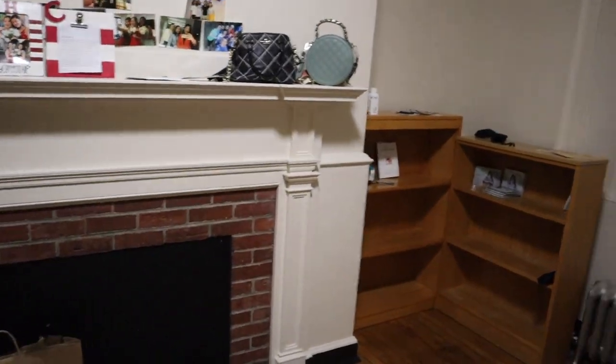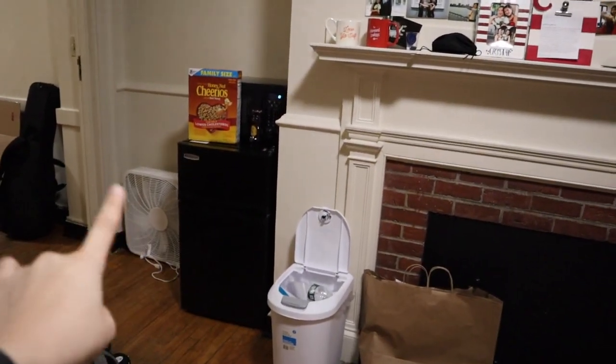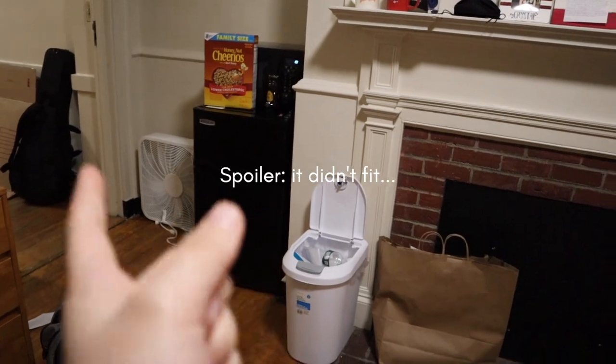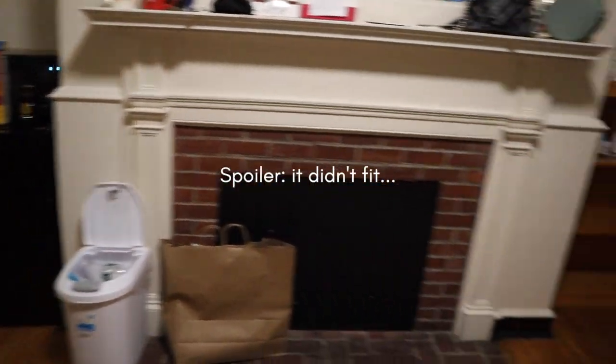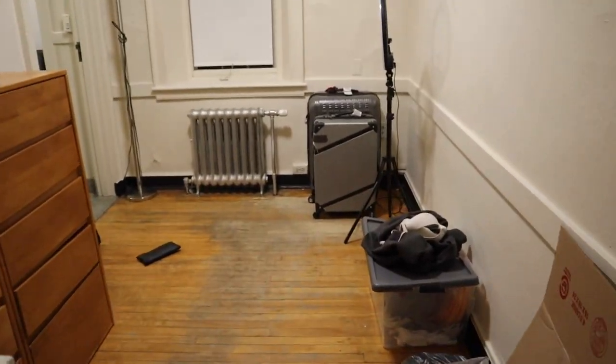I might end up moving one of those bookshelves over there instead of the fan to see if that fits in that little corner there next to the fridge and have that be like my food shelf, because obviously I don't have much going on here. And then this room has made significant progress.